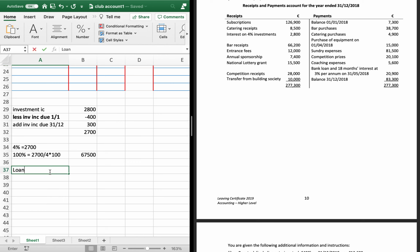So if we take the loan, and we say that the loan is 100%, and then we say the interest is 3% for 1 year. We have the loan for 18 months, so 1.5 years. That'll give you 4.5%. So in total then, the loan plus interest is 104.5%.